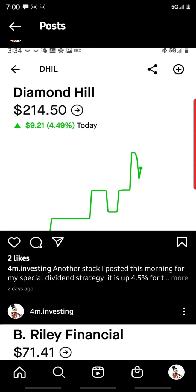So these are gains that I find important for me in this strategy. Not only do you get a special dividend, maybe there's more information about that coming up, but you also get rewarded. If you get in early enough, you get rewarded from the price movement from more people jumping in for these dividends. So these are two companies I said, okay, this is going to be worth it for me.